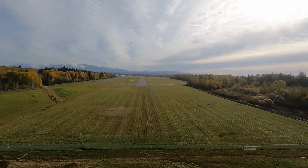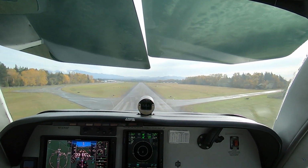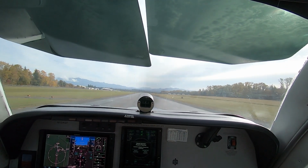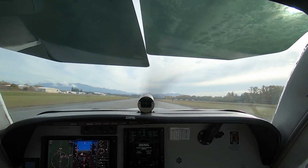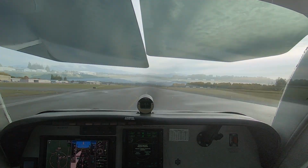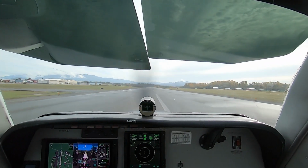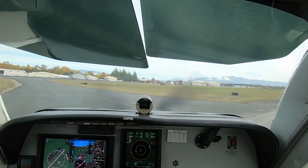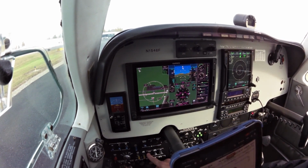Skagit traffic, Skagit 02 Bravo, 7 miles northwest of the field, going to overfly the field southbound at 3,500, Skagit. Strobe, transponder's good.